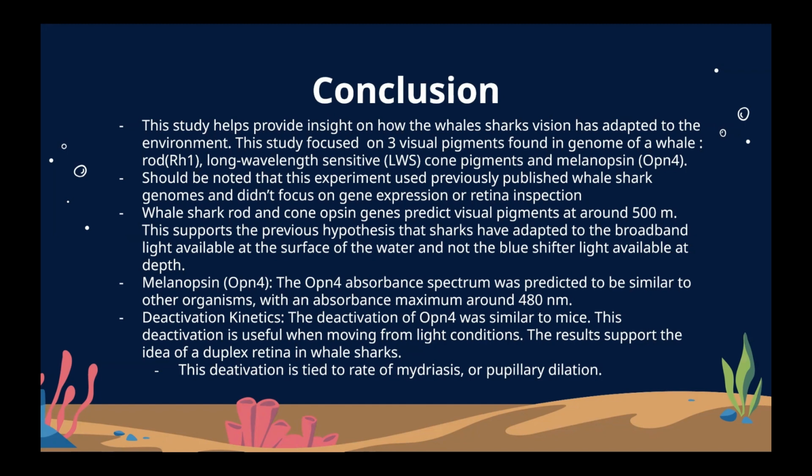And it was concluded that the whale shark rod and the cone opsin genes have a visual pigment at around 500 nanometers, and this supports the previous hypothesis that sharks have adapted to the broadband light available at the surface of the water and not the blue shifted light available at depth. And then in regards to the melanopsin, the OPN4, the absorbance spectrum was predicted to be similar to other organisms. I'm pretty sure it was the mice in this case, and then it was at an absorbance maximum at around 480 nanometers. And then the deactivation kinetics.